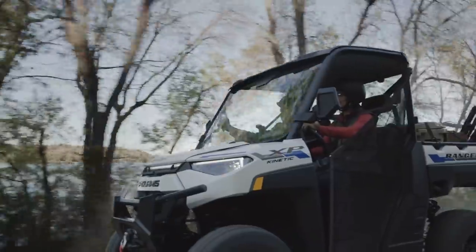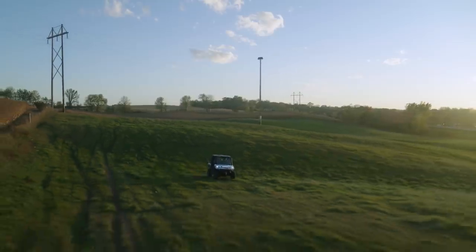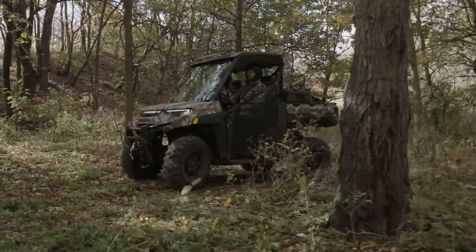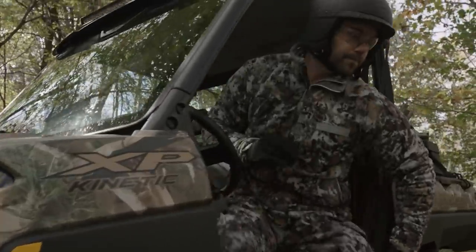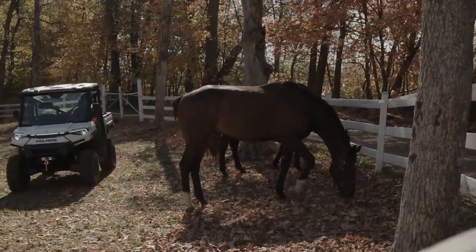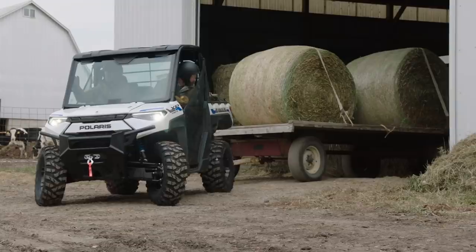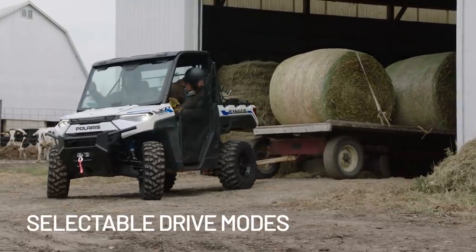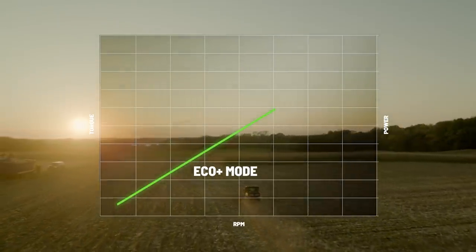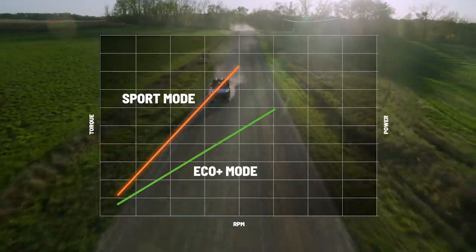With XP Kinetic, going electric also means more refined performance, starting with a quieter ride. Whether you're simply trying to hold a conversation, make a stealthy approach to your hunting spot, or just looking for a little more peace and comfort during long work days, XP Kinetic delivers a dramatically quieter off-road experience. Selectable drive modes let you select the power you need for the task at hand. There's an Eco Plus mode to help maximize range. And when you're in a hurry, a sport mode for instant acceleration.